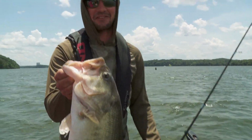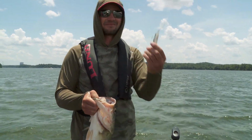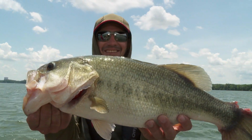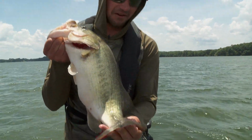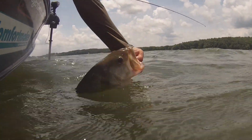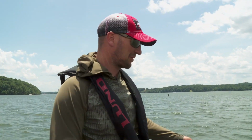Sweet, that makes all the little guys we were catching kind of worth it. Just a little minnow deal again. Look at that, that's awesome. A beauty. A little bit beat up on his tail there, probably from spawning earlier. Every day is a learning experience, and you get to catch big bass like that. It's pretty awesome. I like that. That makes me happy.